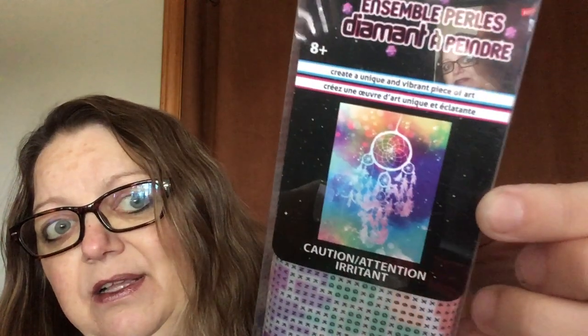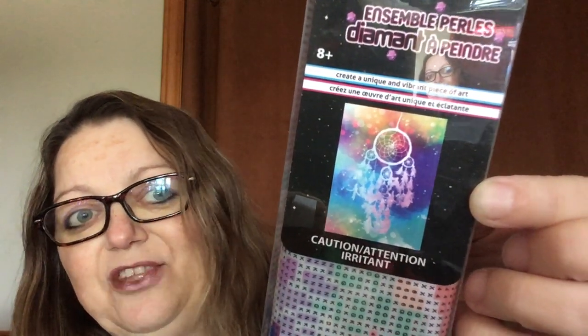Now, I don't know if I'm going to gift some or if I was going to create them and then gift them already prepared. But I thought for $4, and they are a good size. So these are 30 by 40 centimeters. So it's a little better than an 8 by 10. And so then there's this pastel dream catcher. So there's that one.